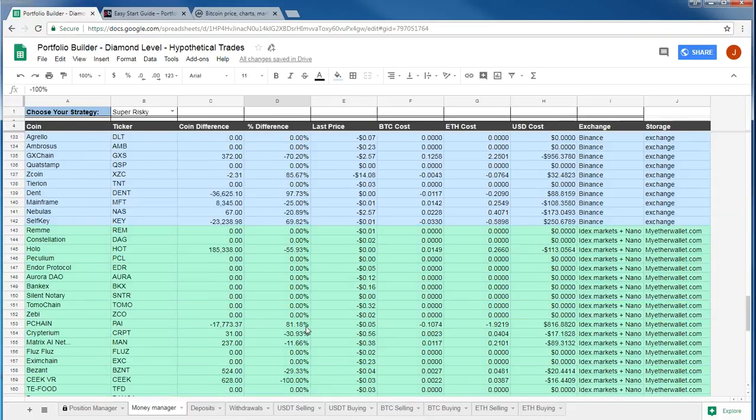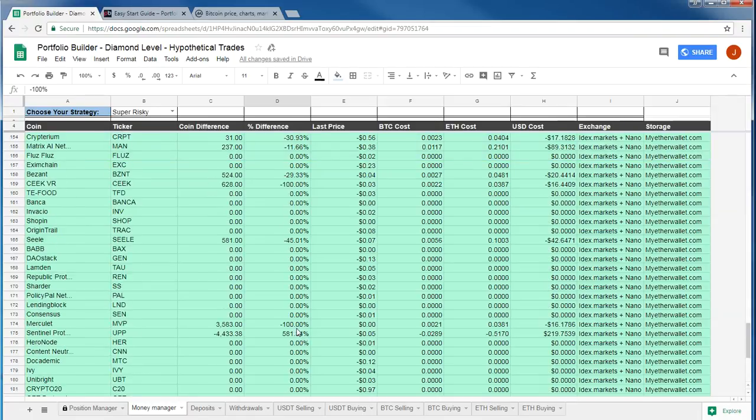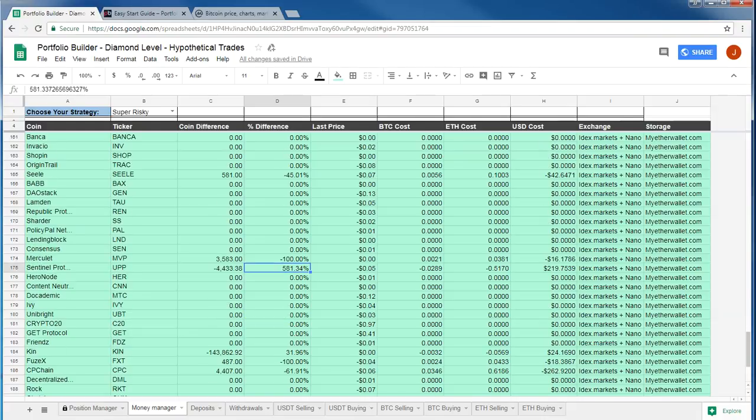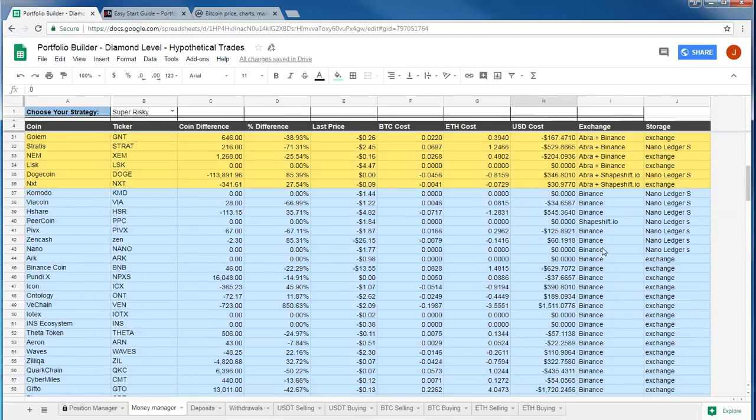So now that we're taking a look at column D, we have an idea of where certain positions may have gotten way out of whack. But the next question is, is it enough of a difference to my total portfolio to bother with it?